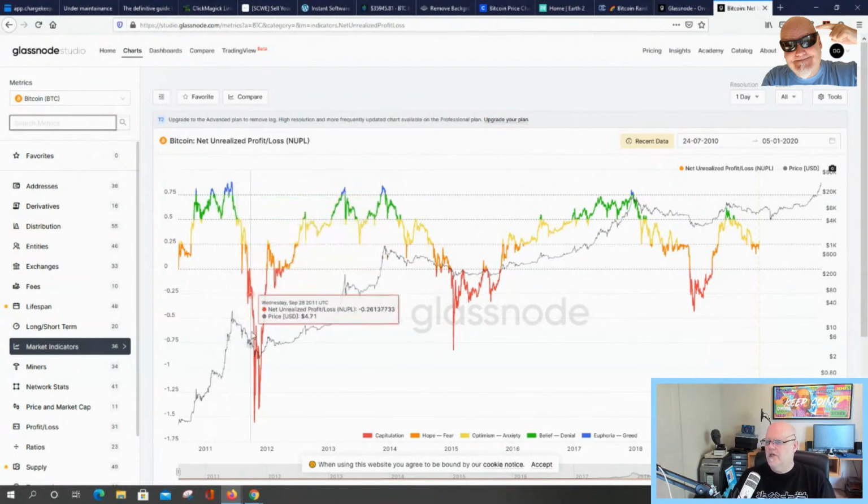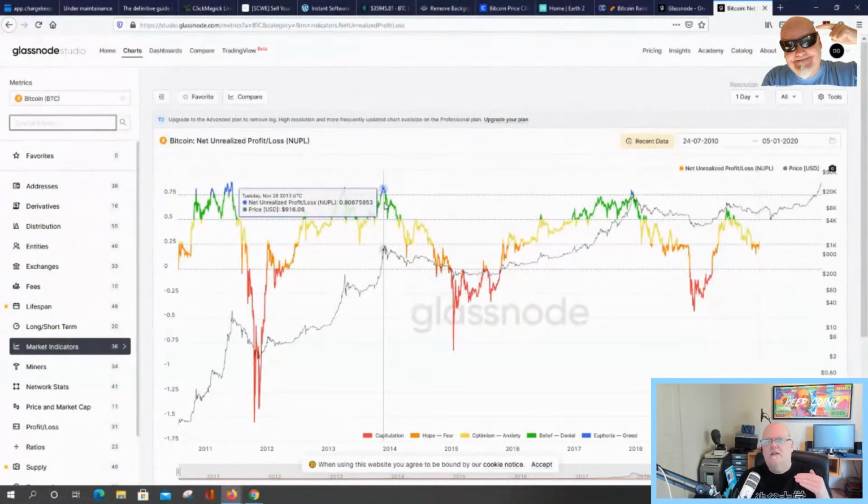In other words, just buy anywhere when it's in the yellow or the red or even the green. And then when it reaches the blue, sell. And then wait for it to go back down again. And then when it reaches the blue, sell. I'm saying when you hit the blue, that should be a sell indicator for you, right?